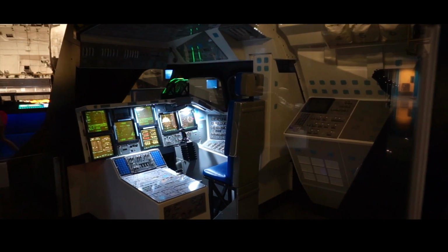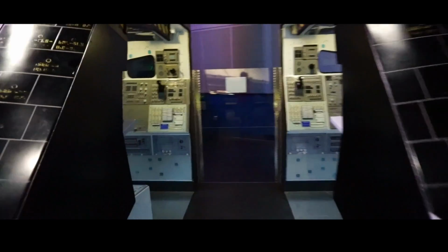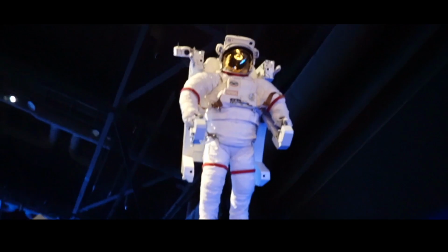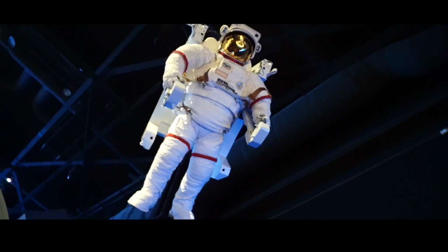Two separate sides. So what they've done is recreated the front of the Atlantis and split it so you can get a little perspective of what it looks like. And that's what I wanted to see. An astronaut, like he's floating in outer space.